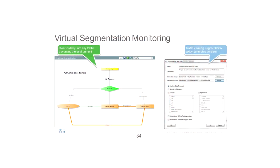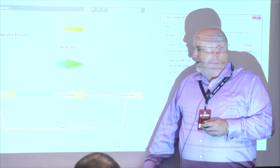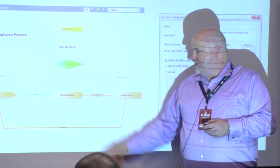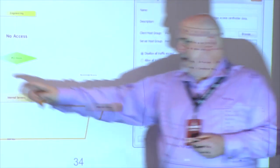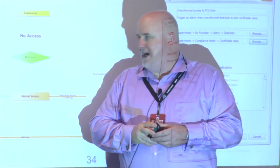So in this case, we have a PCI relationship map. This is an active document. I've got all my PCI hosts gathered in this host group on this document. So no matter where they are worldwide, I've got them in this single object. And I've got my internal servers here, which are allowed to talk to them, internal users, which aren't, and then the internet, which isn't, and then maybe some engineering groups that might go in and do some modifications on them from time to time.